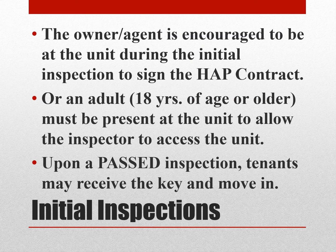The owner agent is encouraged to be at the unit during the initial inspection to sign the HAP contract, or an adult 18 years or older must be present at the unit to allow the inspector access to the unit. Upon a passed inspection, tenants may receive a key and move in.